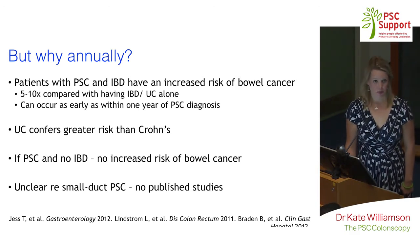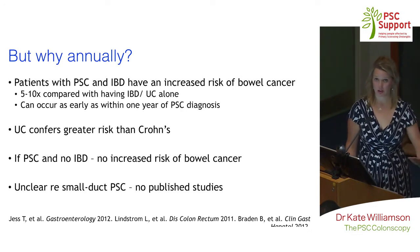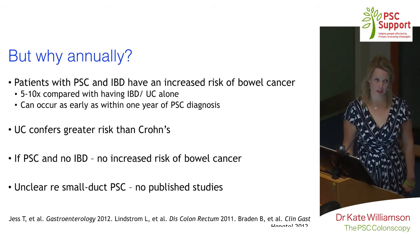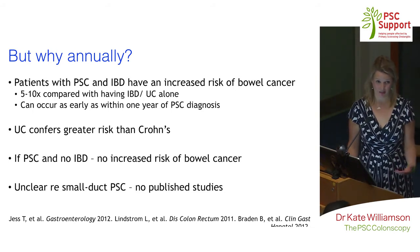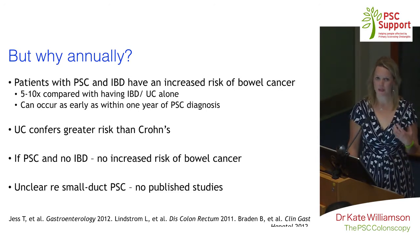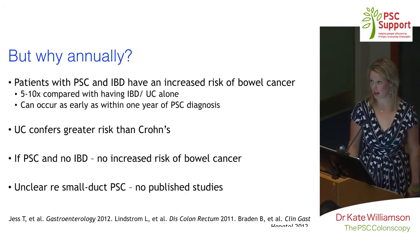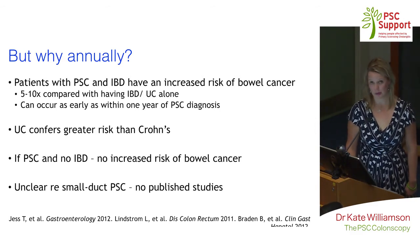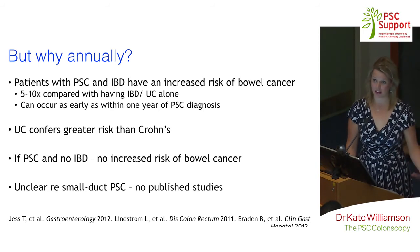If you have no inflammatory bowel disease when you have PSC, you do not have an increased risk of bowel cancer unless you develop inflammatory bowel disease down the track. And as I've mentioned, there are no published studies on the risk of cancer in small duct PSC. PSC itself is a rare disease, and if only 10 or 15% of patients with PSC have small duct, it's rarer still, so there just aren't the number of patients to do a study in this. Dr. Chapman and I are trying to do a study in this, collaborating with our European colleagues, and are still working on that at the moment, because our belief is that we don't think that small duct PSC confers that increased risk, but that's just a feeling at the moment, it's not proven.